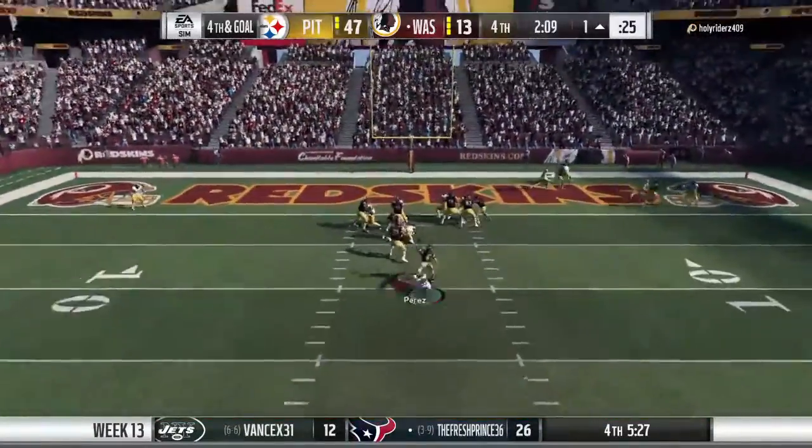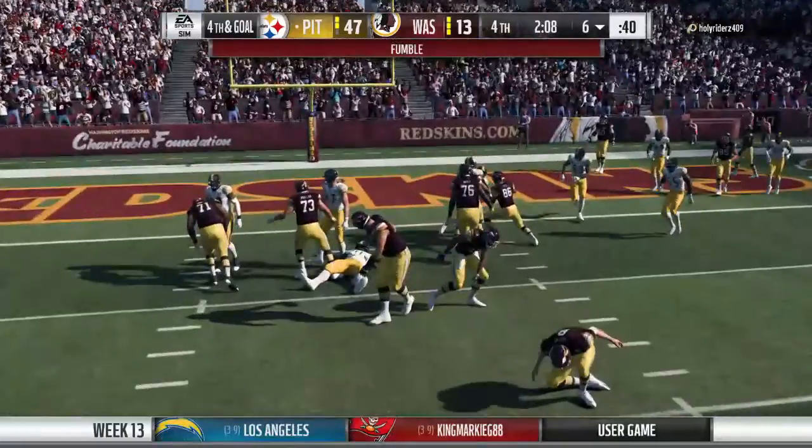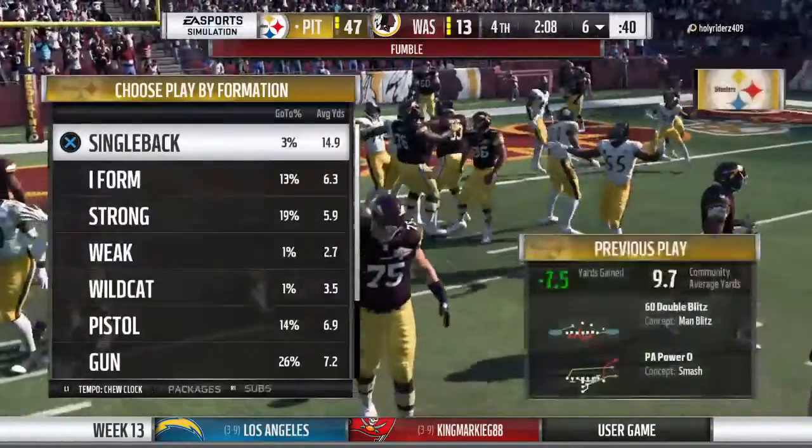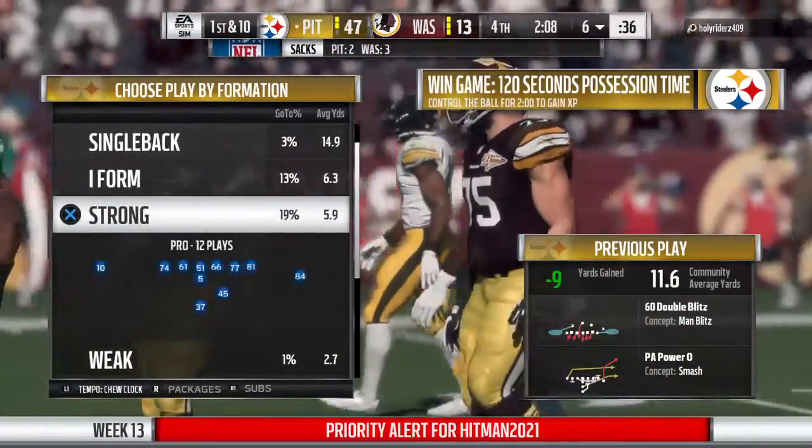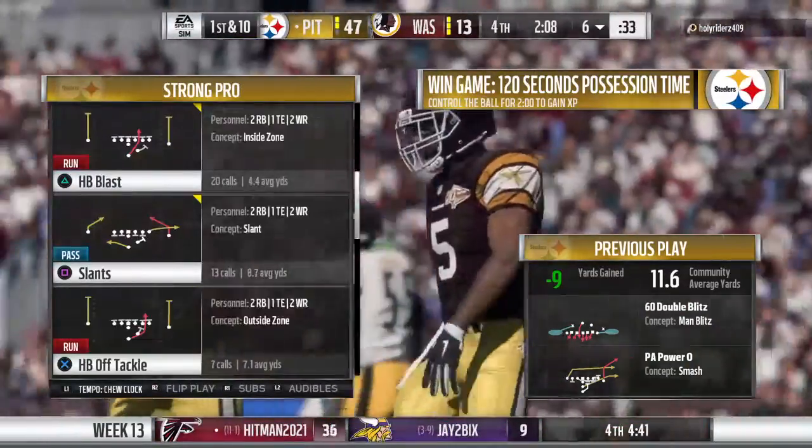Desperation time. Cousins on 4th down. Now the hit comes, and Cousins lost the football. They're turned away on 4th and goal. And the Steeler defense will celebrate the goal line stand.